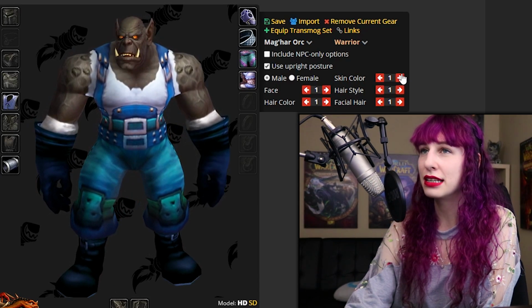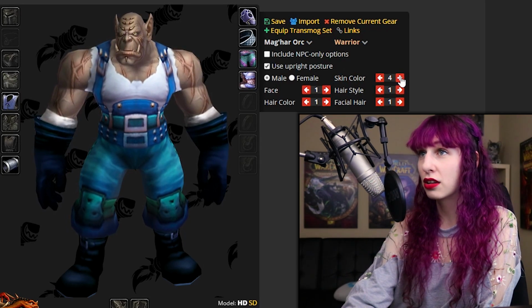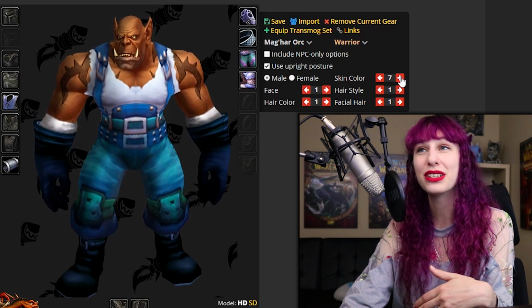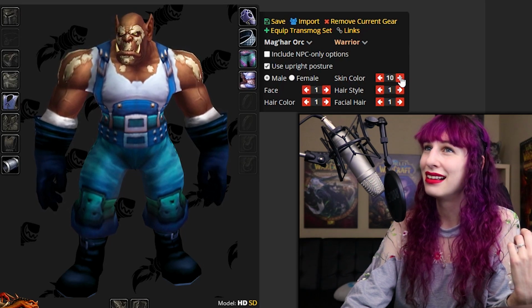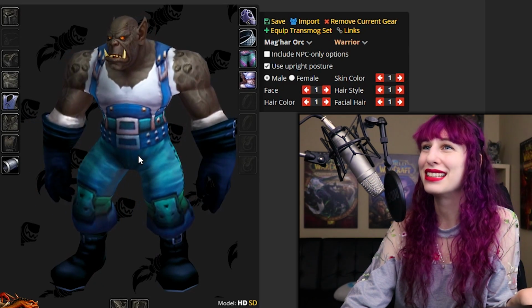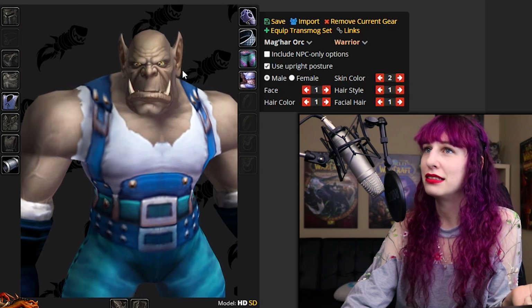So we'll start with the skin colors. So there was 1 and 2. It looks like with the female Mag'har Orcs, your skin color options are not so much just the color, but also your scarring and tattoo options. If you want to look like you came right out of Razorfen Kraul and you indeed have it tattooed in your body, you can do that. You can throw some calcium on your face, whatever it is that you like. So those are our skin color options, and then let's zoom in and check out the faces here.